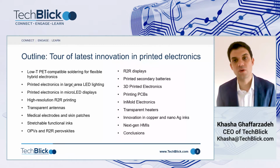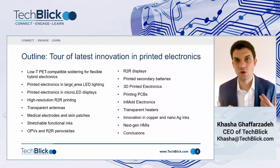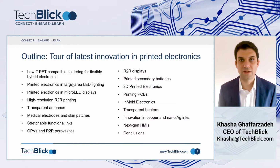We then look at the progress in roll-to-roll displays, in particular looking at electrochromic displays and how they've come very far, and now they can be produced roll-to-roll using screen printing at fairly high speeds. Printing batteries has always been a challenge, and most people use coin cell batteries, but now I want to highlight one innovation which I think has a lot of potential for solid state polymeric printable batteries, screen printed secondary batteries.